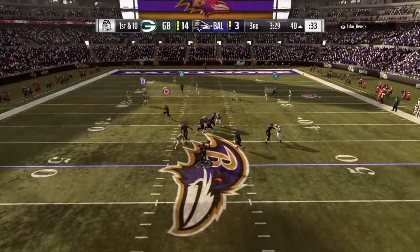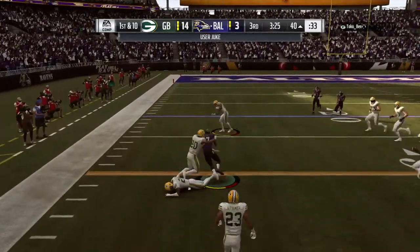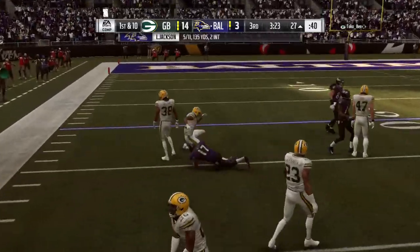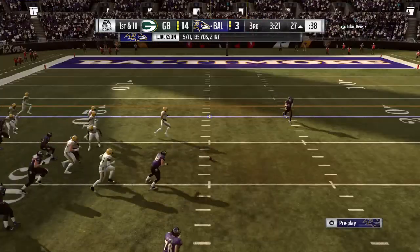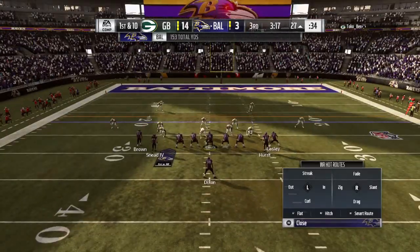Throwing now, Jackson on first down. And he'll spot Lashley open, left side complete. And he works it past the 30, almost to the 25. The Raven passing game getting in sync, another first down.